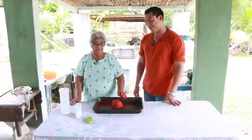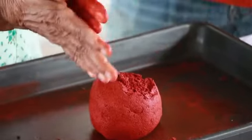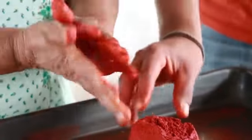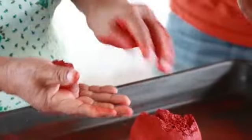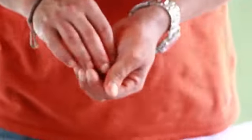That is it. Perfecto. Y si lo quiere, poquito así. So you make, like how you see at the store, little portions, so you could save it for later.